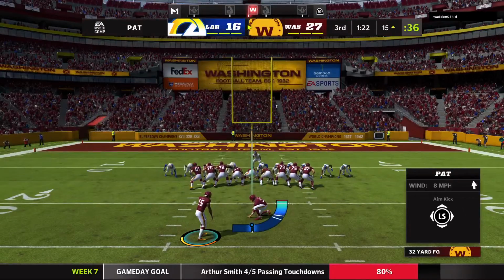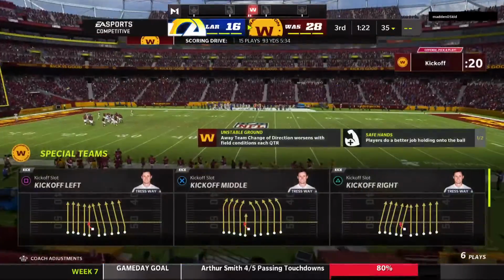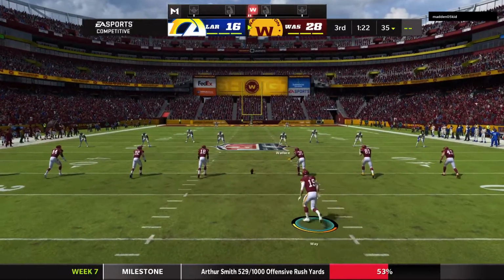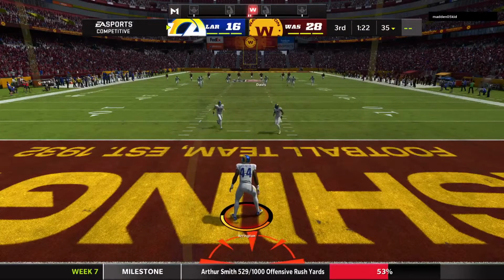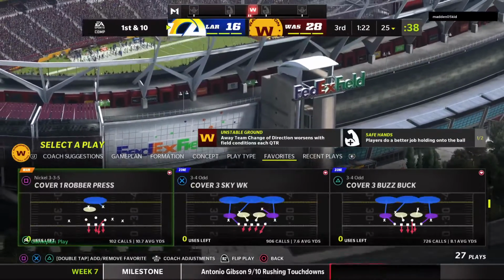Antonio Gibson with his 3rd touchdown so far, number 13 now on the year. And Washington going to add on to their lead. Extra point right down the middle, and it gives his guys a 12-point advantage. Out is the kickoff unit as they run up and send this one away. And that'll carry over the back line of the end zone for a touchback.